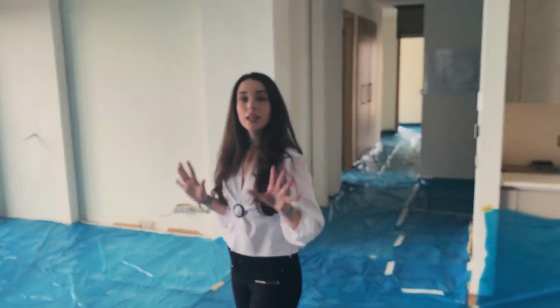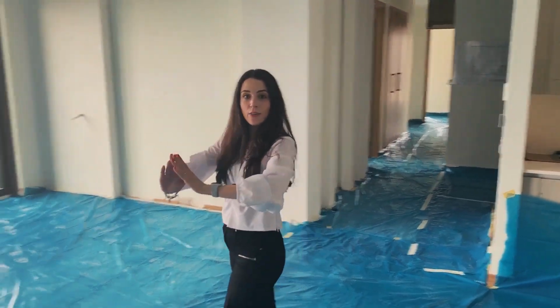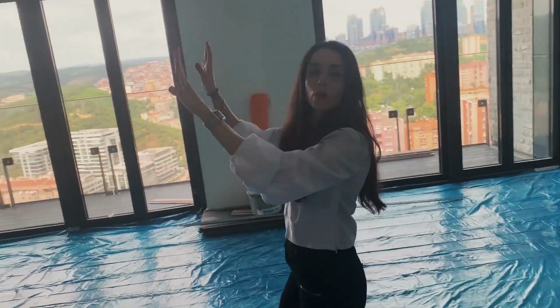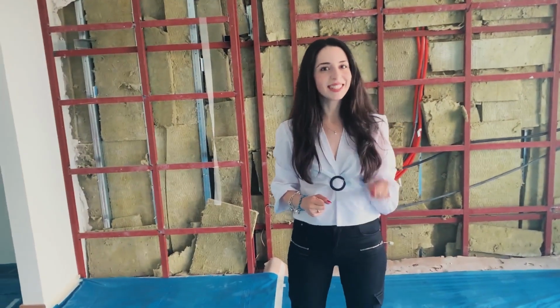And what I want to do here is we have already a fixed part for the TV. I want to make it more beautiful. So what I did here. You know, I love natural materials. I love natural colors. But I like also to be bold at the same time. I like gold details, shiny details. So what I did here.